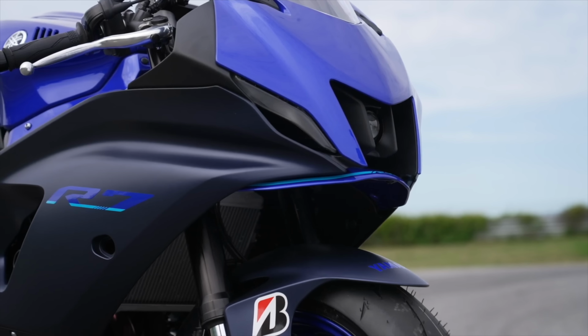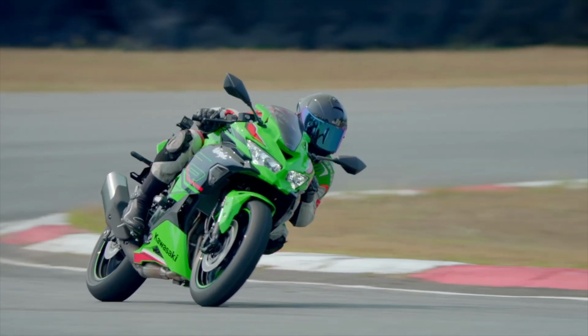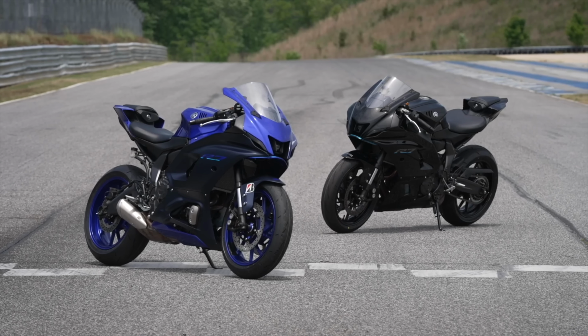and really at the end of the day, I think for a lot of people it'll be down to whether you prefer green or blue. Myself, I like the ZX in green and the R7 in black, but let me know which one you think has the better overall styling.